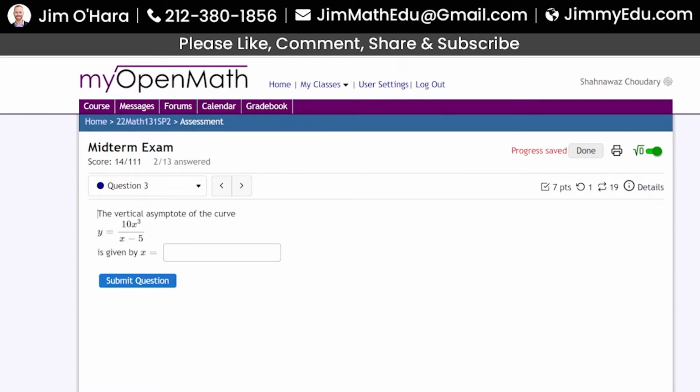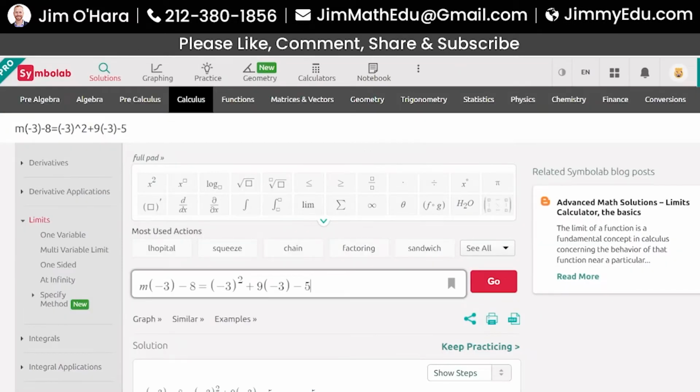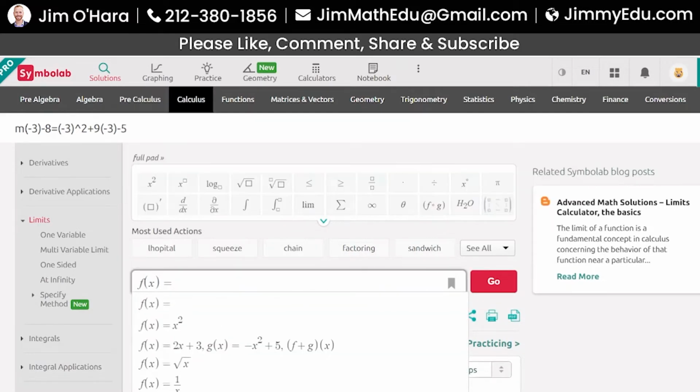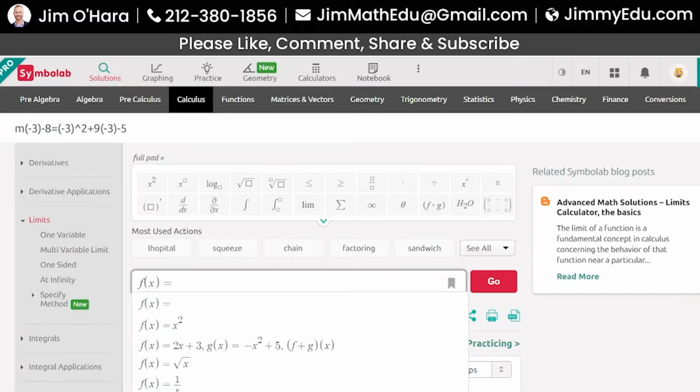Moving on. Vertical asymptote for the graph here. f of x equals 10x cubed minus over x minus 5.